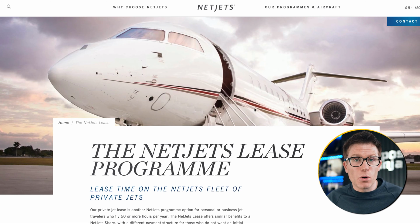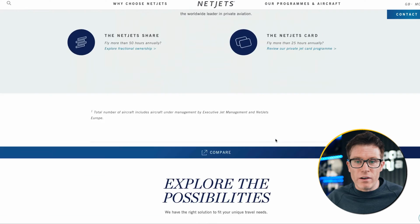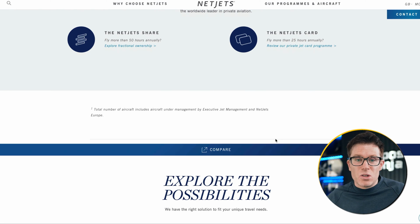This page assumes that you have prior knowledge about NetJets, which is a disaster for conversion. There's no information about location or destinations. There's no lure. Why should I get in contact with you? What's going to happen? There is a form right at the bottom of the page where the fewest people are going to get to. Come to think of it, they're not even trying to demonstrate credibility. And there's no social proof.